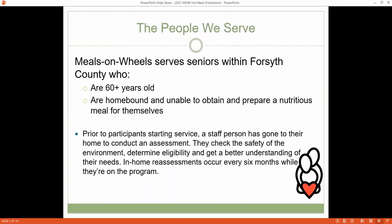Program participants are usually 60 years of age or older, homebound, and have difficulty preparing meals for themselves. Each participant receives a home visit while they are being assessed for eligibility. While staff are doing home visits, they are also assessing the home to make sure it is safe for our volunteers.